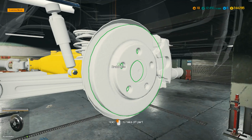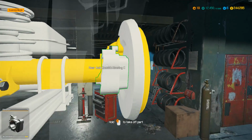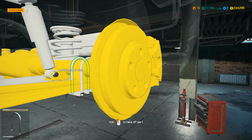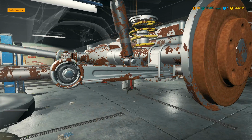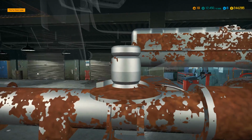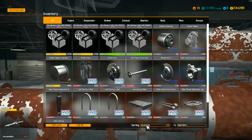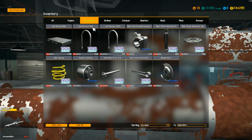And let's have a look at this side. Yeah, that all seems to be acceptable. I don't need to worry about the side by the looks of it. I better check everything just to be sure. Yeah, that's probably okay. I'll leave it for now. Just need to start buying parts, and we need to get into the inventory. Sort by name. Okay, caliper. Start with the suspension bits. Alright. That's not too much then.